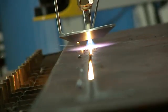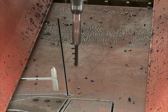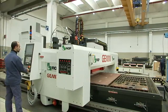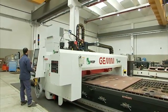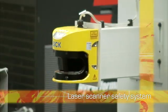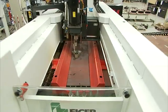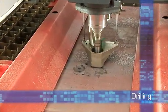Most holes are less than 32 mm diameter, or 1¼ inches, and 90% of all plate work is on material less than 40 mm, or 1½ inches thick. So the Gemini high performance is maximized for these specific tasks. However, the versatility of the Gemini HP has no significant limitations on the actual type of work that it is requested to perform. Not only is the Gemini fast, it is extremely accurate.